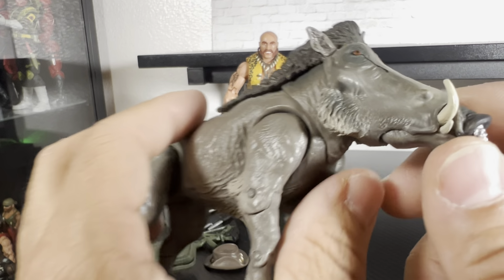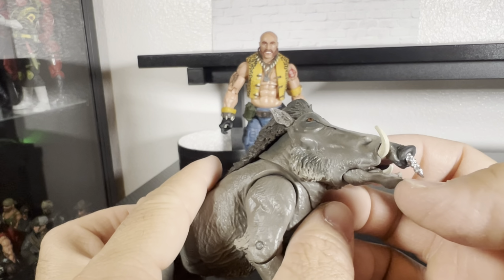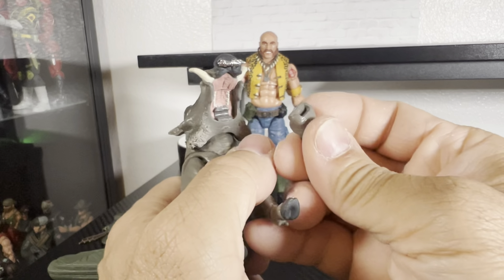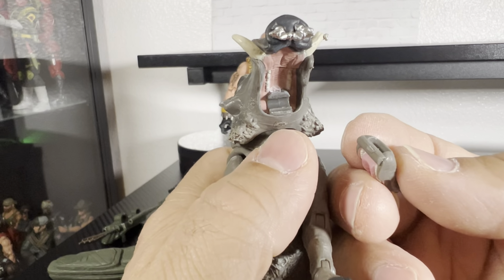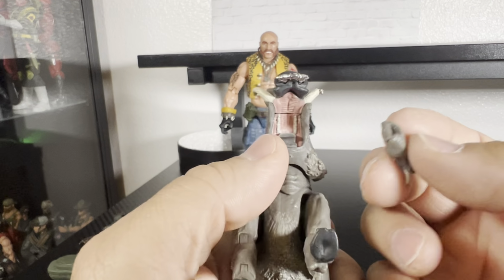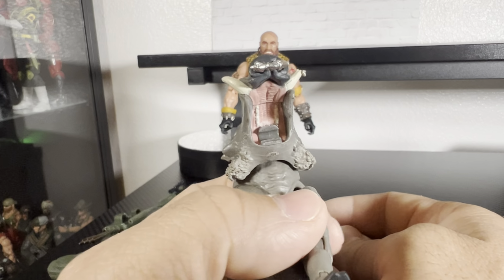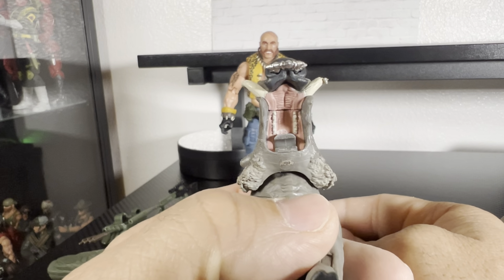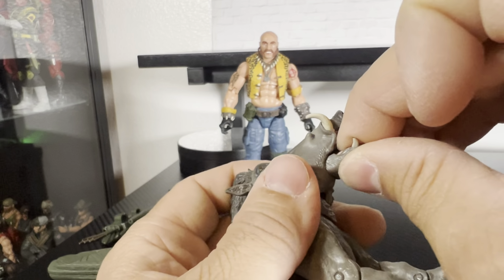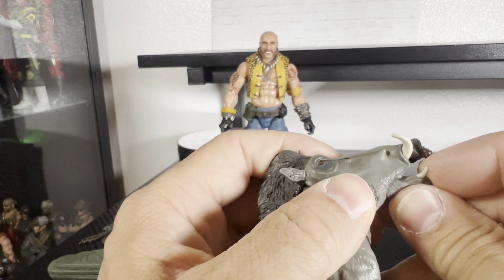Nicely done. He's got the tusk coming out from the bottom of the teeth too, and his jaw opens up a little bit. Be careful, because it doesn't really hold if you open up too much, so there's a limit on how far you can open his mouth. But while we're there, you can see the inside. He's got the upper teeth up there. So I guess you could only go that far. If you try to go any farther, obviously it'll snap off.